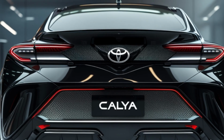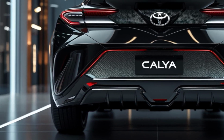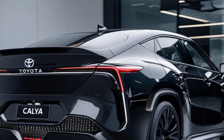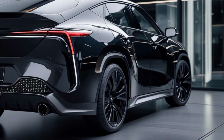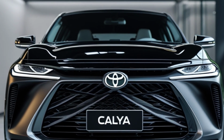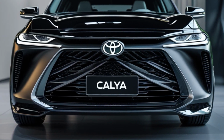Now, who should buy the 2025 Calya? You're a young family looking for your first car. Calya gives you space for everyone, safety for the kids, and running costs that won't burn a hole in your pocket. If you're in the ride-hailing business, the Calya offers comfort for passengers, strong fuel economy, and easy maintenance. And if you're someone who just needs a daily city car with more seats than a hatchback, but lower costs than a full-size SUV, this car ticks the right boxes.